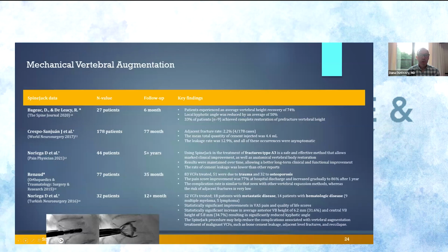And so I didn't want to miss this. This will be predominantly Dr. Khalil's focus, but as we're talking about data, it's something that I oftentimes get on when people ask me, what would I do for my family? And so to me, my perspective is it's mechanical augmentation first, and then it's something else when that's not appropriate.